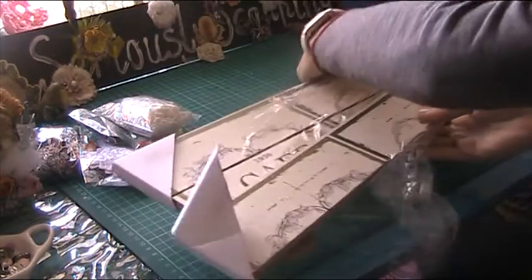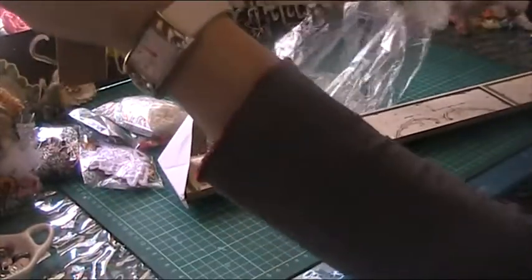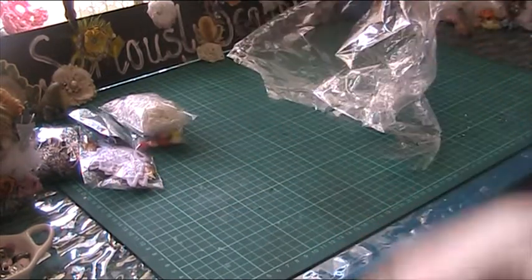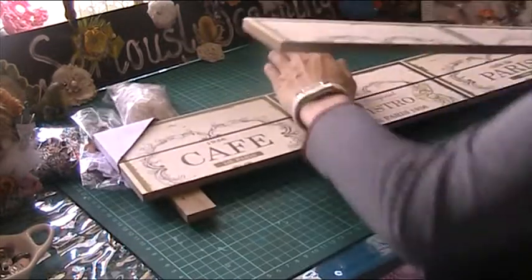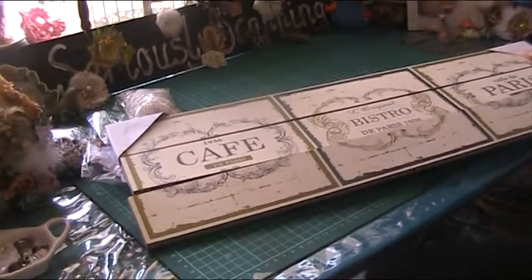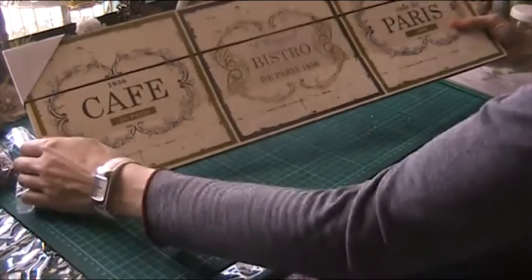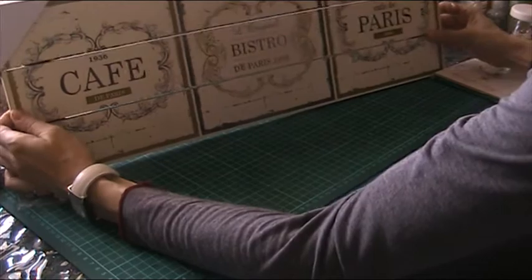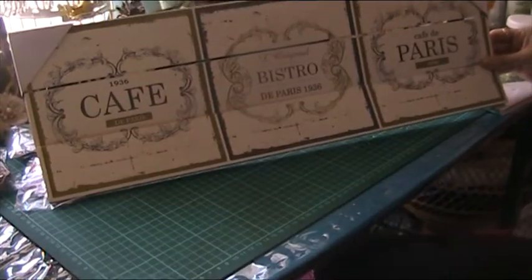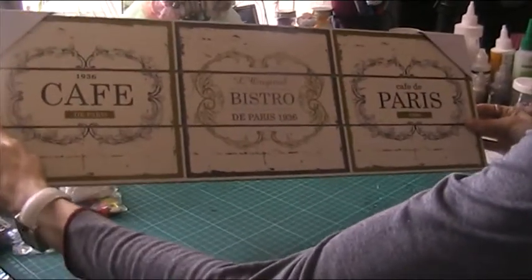I'll start with the haul from the op shop. I got this for a couple of dollars. It's broken, but it just needs nailing in, and then it'll be as good as new. And I think it is new because it's still got those white little things on it. Yeah, it's a little Paris, Cafe de Paris bistro sign. I don't know if you can see that. There we go. Isn't that cool? I thought that'll look really cool on the wall.